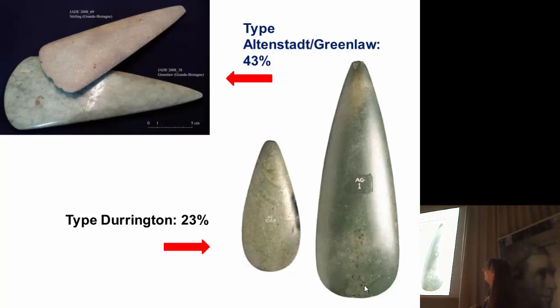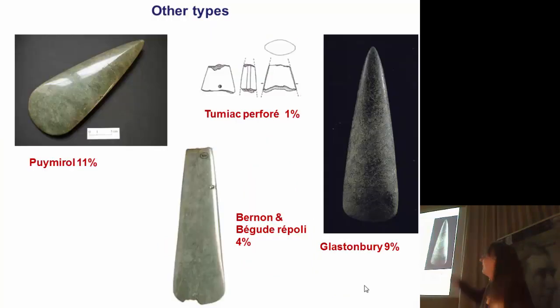In terms of what shape and size they are, there's quite a variety, although nearly half of them are this beautiful, thin, triangular shape here. And then almost a quarter of them are the type Durrington, after Durrington in Wiltshire. This sort of teardrop, slightly plump shaped. And then there are various other shapes, including some which clearly had passed through the Morpion. So that one there, which is found in Dorset, had spent part of its time in the Morpion where it was thinned and given this polish.